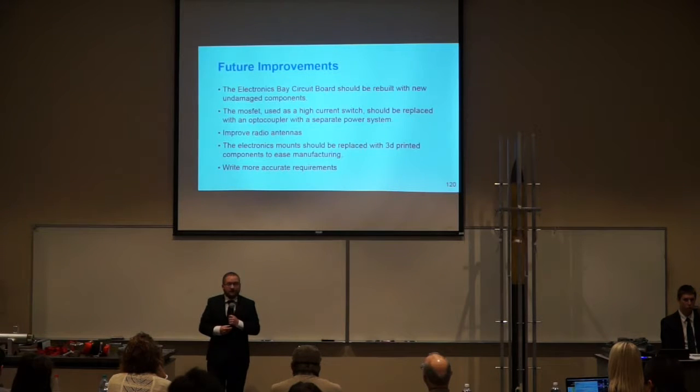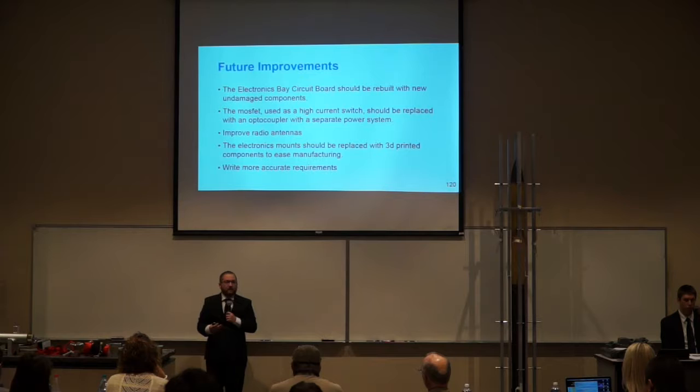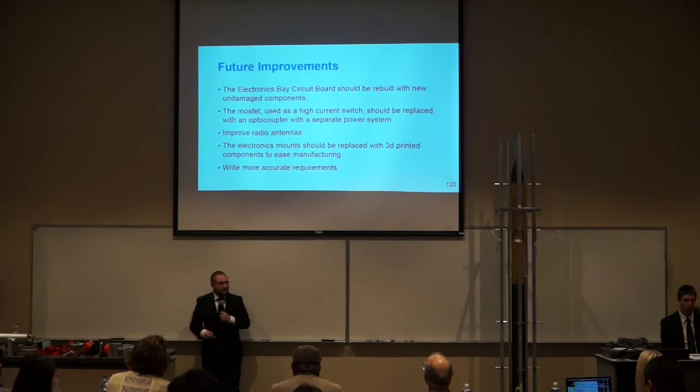And then we'd also like to write more accurate requirements. As we've seen with the redundant controller, we produced current at apoapsis as was expected, but we did not validate our requirement because we didn't produce enough to meet our requirement, but we were able to activate the ejection charge, which is the objective.